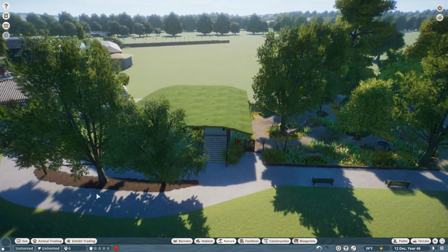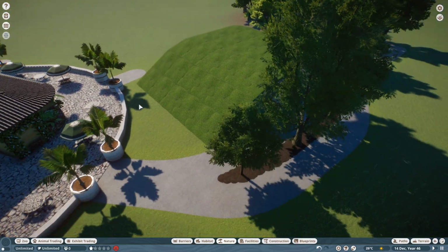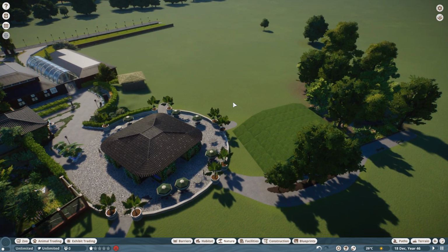Next time we'll finish off this little bit here. We'll connect this little area here as well, and then we'll look at probably expanding this way, I would say, and bringing this down here, doing habitat and doing a bit of a garden, I think, around here, which I like the idea of some sort of little flower garden area walk through here, maybe with some little waterfalls or something as well. I'm not too sure yet, but yeah, we'll think of something.